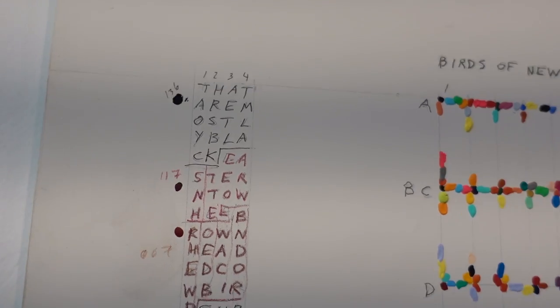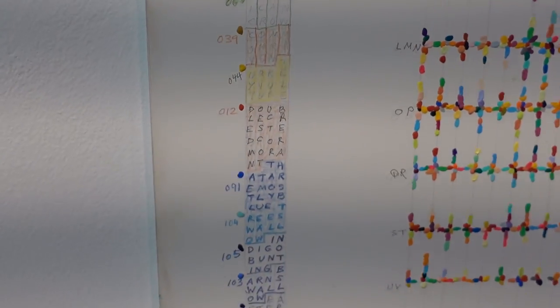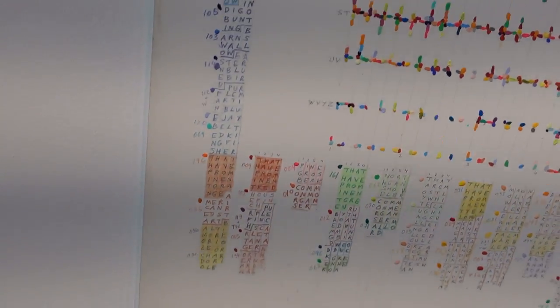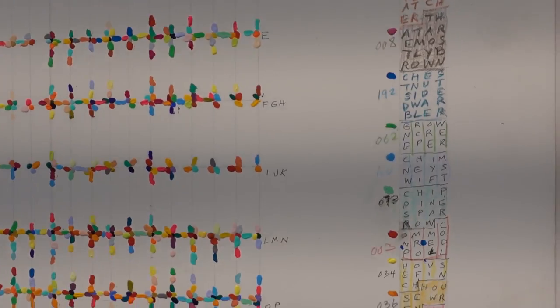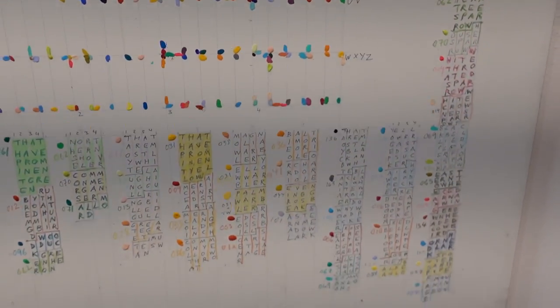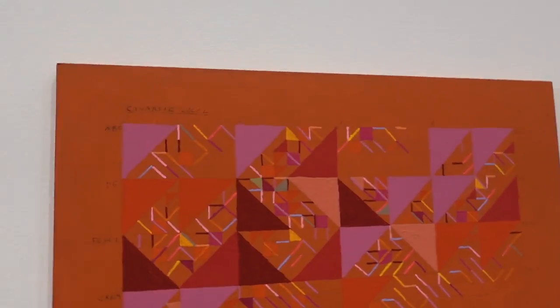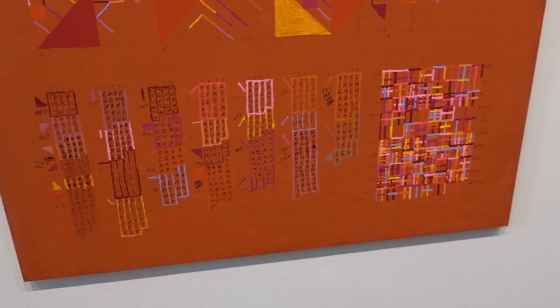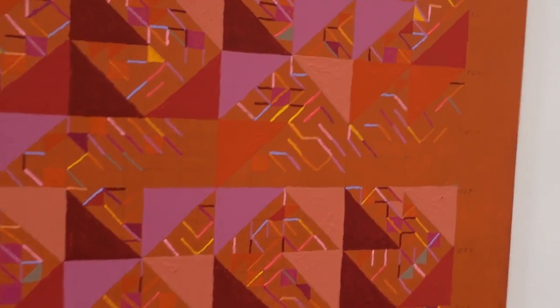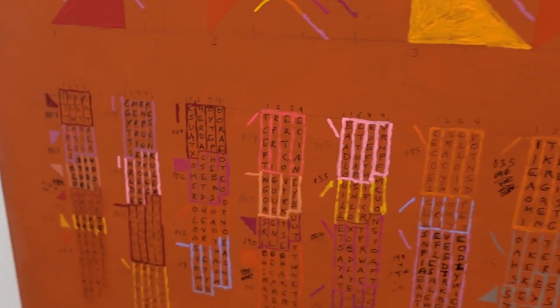We'll take a close-up look at this. This is titled Birds of New York by Color. This is on MDF board. Well, I always like to come in and see what Leslie's working on. One of the things that is always amazing for me is that although Leslie has a very strict list of rules, the variations and changes in design and concept and how that ends up getting turned into a painting is amazing.